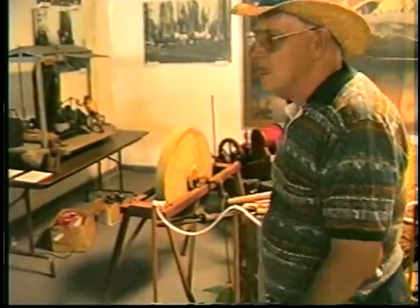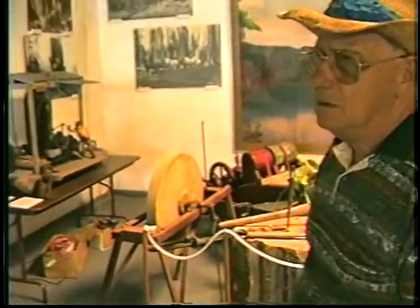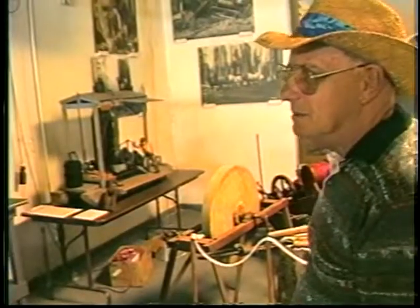But of course, that went out. Shingle and shake mills, we had 4 of them. That went out good, back in the 20s. And that's gone. So there ain't no industries anymore around here.